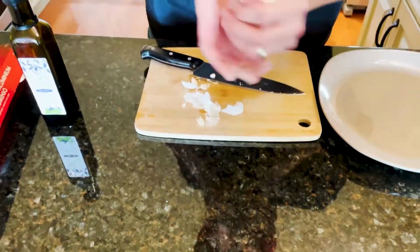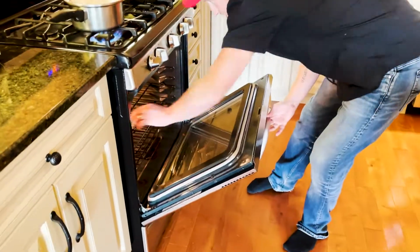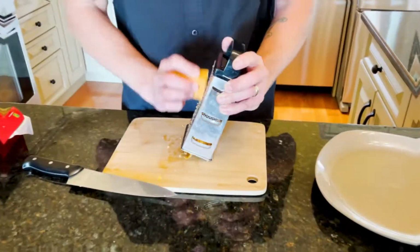Wrap that up. I've got the oven preheated to 425. I'm just gonna throw that in there and it should be ready in about 15, 20 minutes.